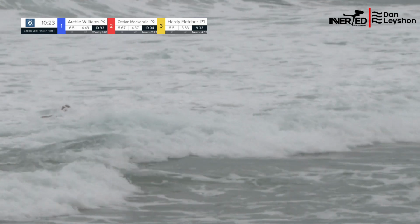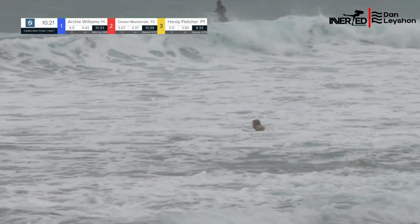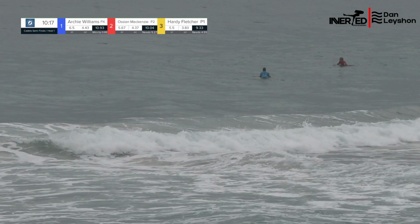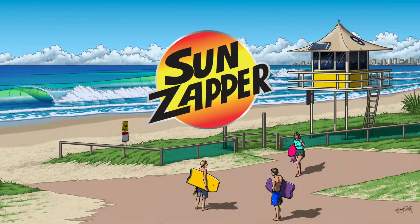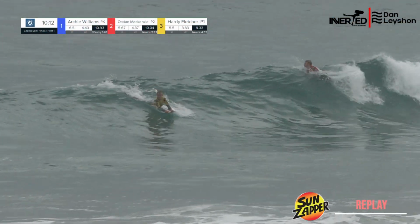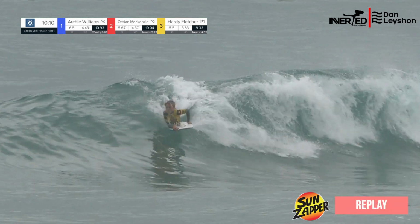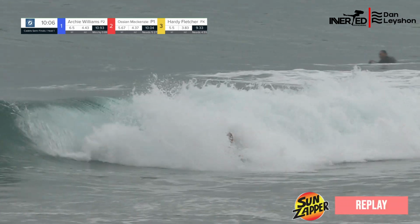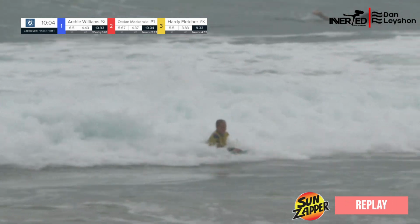Archie Williams is currently out in the lead. Those nice arm extensions on the rolls obviously worked in his favour with a total score of 10.93. In second place is Ocean McKenzie with a 10.04. And we'll just quickly run you through the replay with Hardy's little right-hander here. Just racing down the line. This wave got away a bit, but he still found a lip and got under it and completed a nice roll out into the flats.